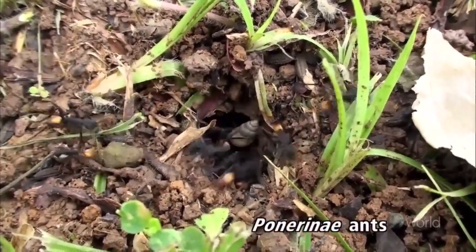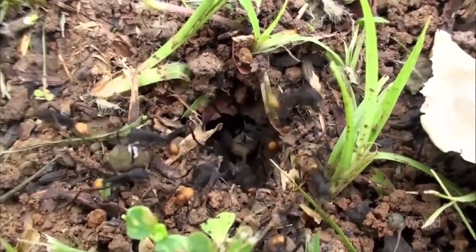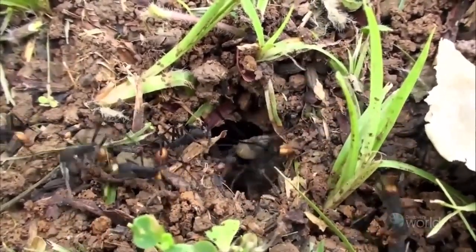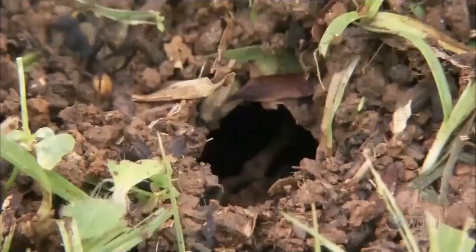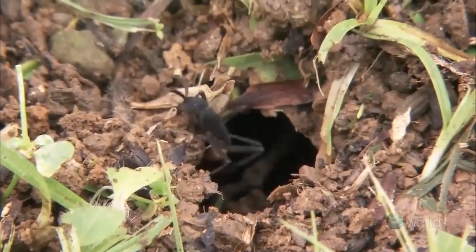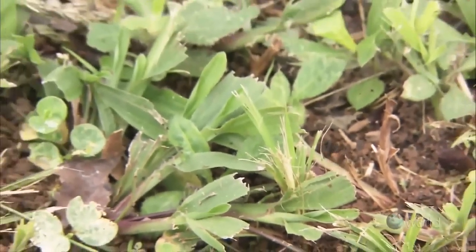This is a nest of Ponerinae ants. Echiton rapax are storming their way into the nest and exiting with eggs and larvae they have snatched inside. While more than 300 species of army ants are known in the world, many of them are like the Echiton rapax, exclusively hunting other ants.